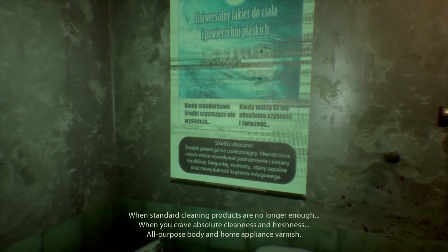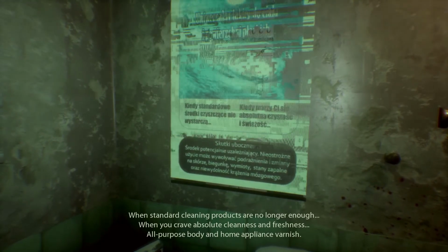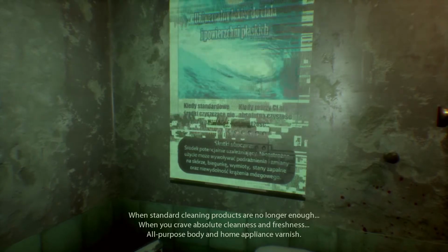When standard cleaning products are no longer enough, when you crave absolute cleanliness and freshness, all purpose, body and home, appliance vanish.